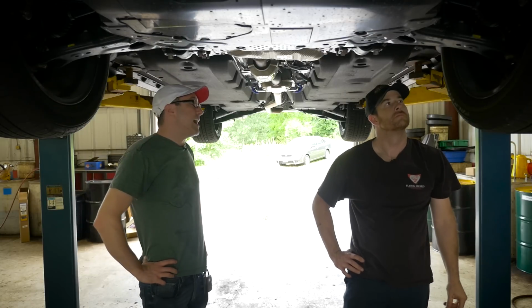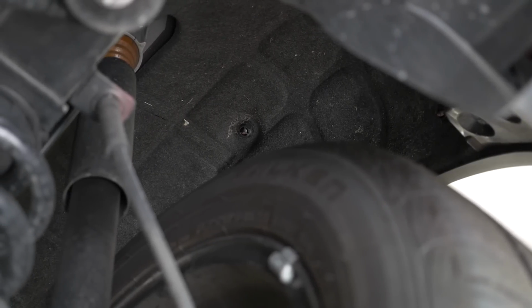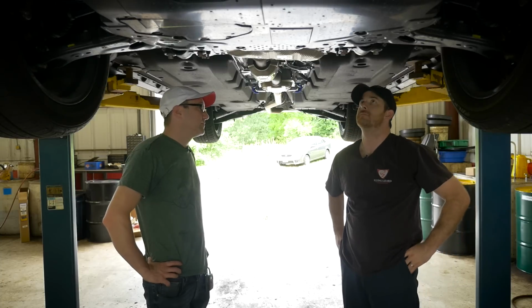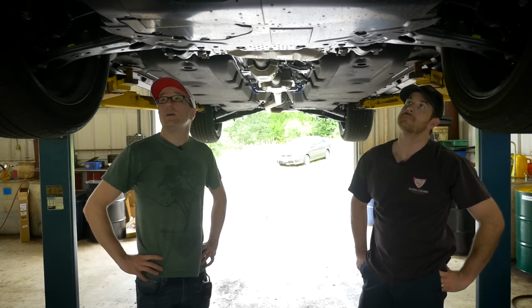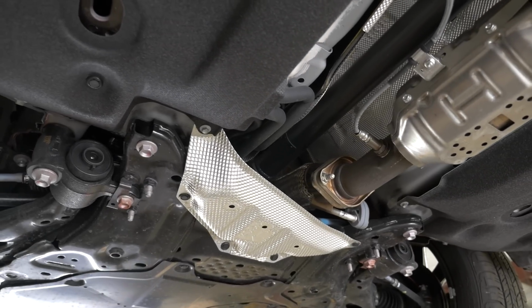And the actual wheel wells are coated with a material to reduce road noise. It's a felt-like fabric that reduces tire and wheel noise, tire road noise, whatever. So that's really about it on the front, Scott.